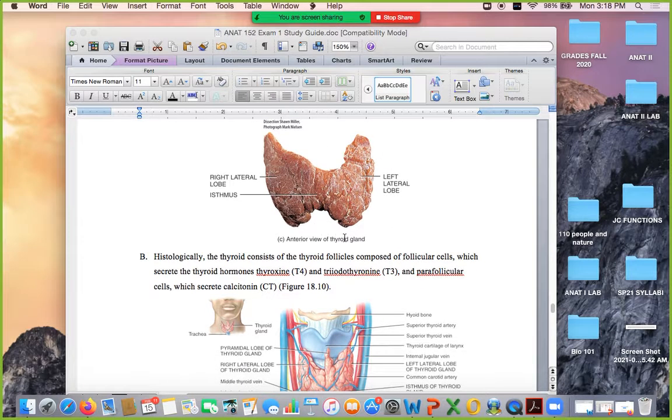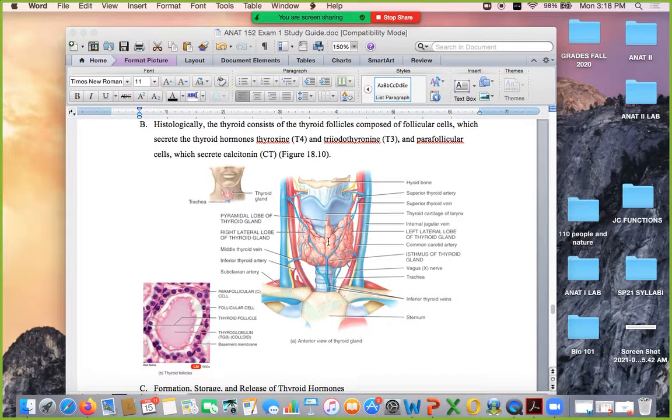Okay, so here's the thyroid gland. Here's the right and the left lateral lobe. Sometimes there's also an isthmus, or a pyramidal lobe, that looks kind of like this. Here's the pyramidal lobe, the left lateral lobe, and the right lateral lobe. Again, it's going to be found underneath the larynx and above the trachea.